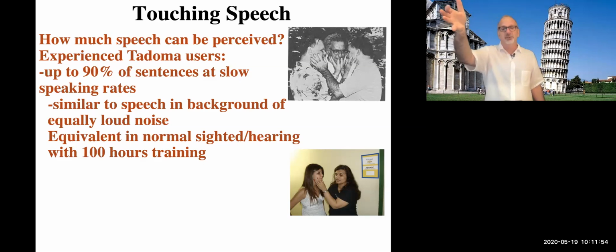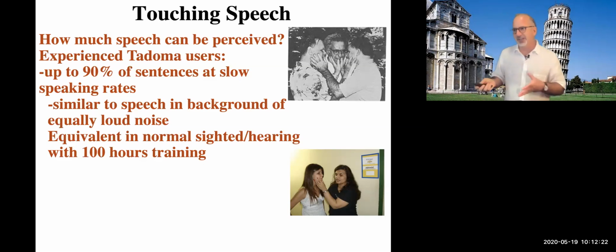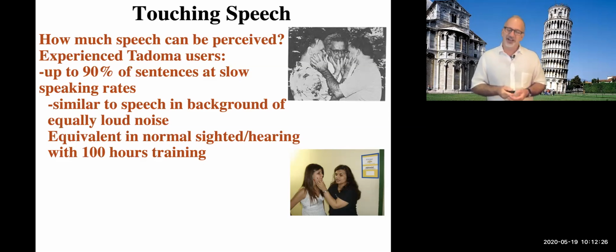And then, in these old experiments, the grad students would touch somebody else's face, and the person would speak, and the grad student would have to touch the face and determine what the person said, what sentence it was, and then get feedback on how well they did at guessing. They said that with about 100 hours of training, you can get to Rick Joy proficiency. You could probably understand somebody you just met about 90% of the time.